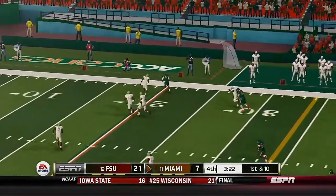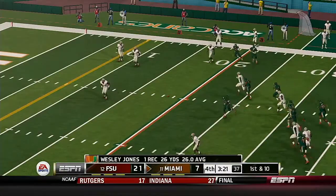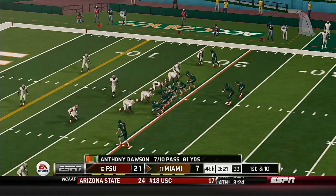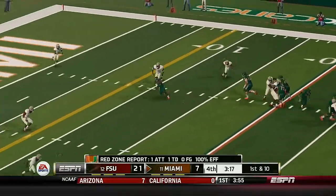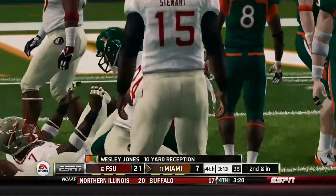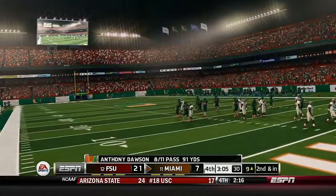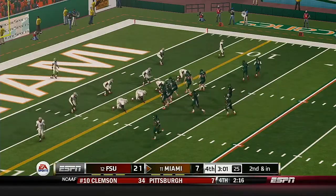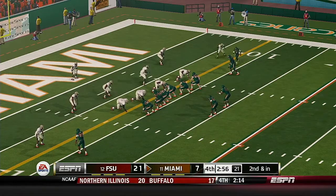Gets it out in a hurry. The junior makes the catch. And he's tackled at the 18. Bring him down at about the 9-yard line. That'll make it second and inches. So it's second down, and they're only about a foot away from picking up the first down. Just under three to go in regulation.